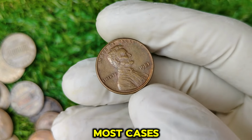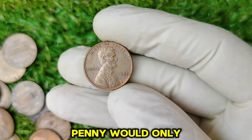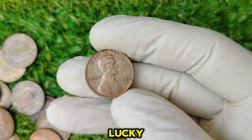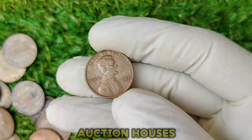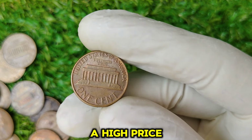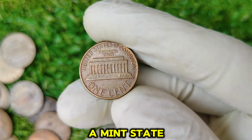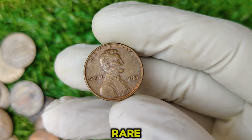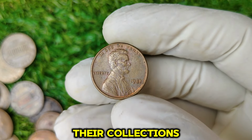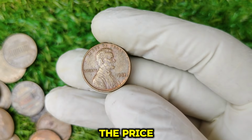In most cases, the value of your average circulated 1981 no mint mark penny would only be worth its face value, 1 cent. However, for those lucky enough to have a penny in mint condition, auction houses and collectors are willing to pay a premium. So why such a high price tag? It boils down to scarcity and condition. A mint state 1981 penny is rare, and collectors are constantly on the hunt for the finest examples to complete their collections. With very few in existence, competition drives up the price.